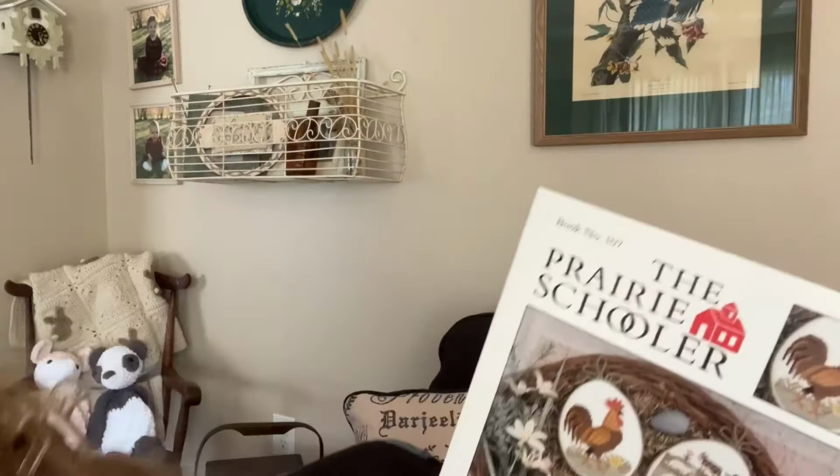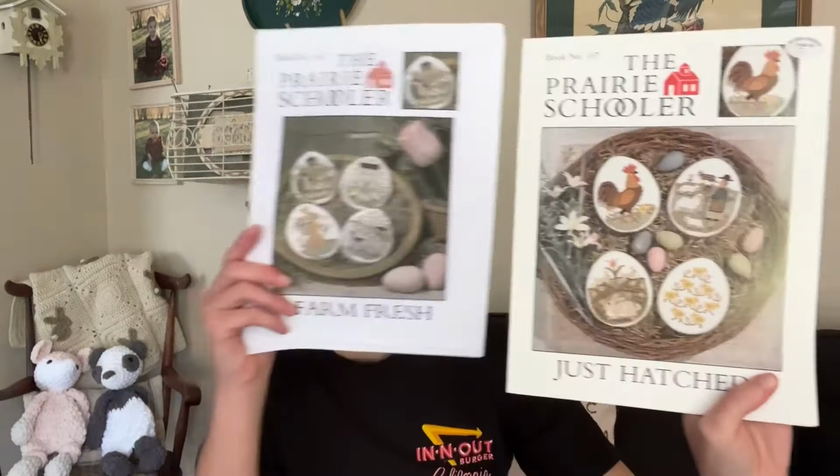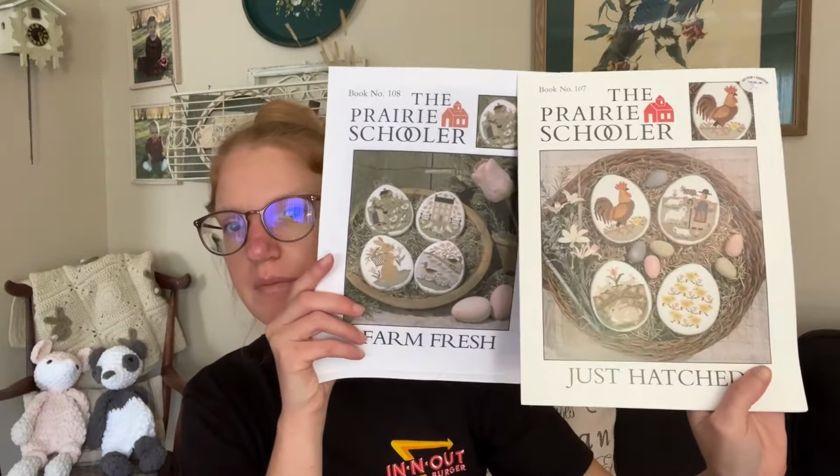Then I picked up this. They had some of the Prairie Schoolers in cardboard, which if you remember, I wanted to get more of these. I got this for $7, and I bought this one in particular because it was the companion to my Farm Fresh. So now I have the ability to do all eight. So now I'm double glad, like I have the kit.